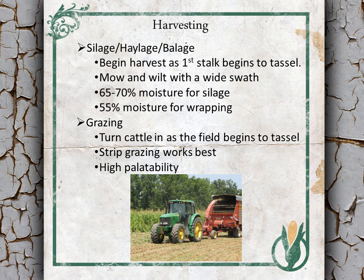There are several options for harvesting MasterGraze. It can be harvested for silage, haylage, baleage, or even can be directly grazed in the field. MasterGraze should be cut as the plant enters its reproductive cycle. When the plant forms a tassel, it is at its peak nutritional level. MasterGraze should be cut when the field is completely tasseled out. The crop can be mowed and laid in a wide swath to dry. 65 to 70% moisture is optimal for silage. 55% moisture is optimal for wrapping as baleage.